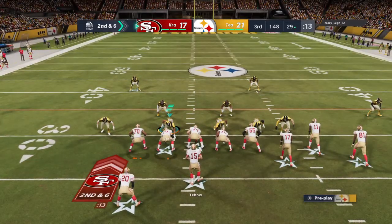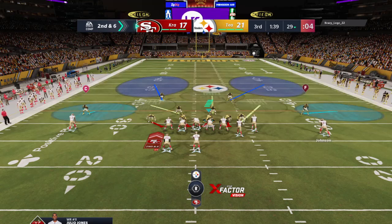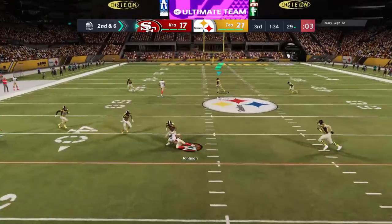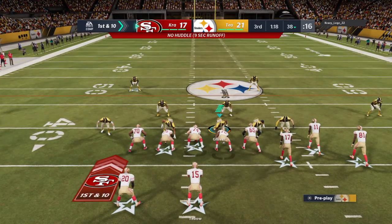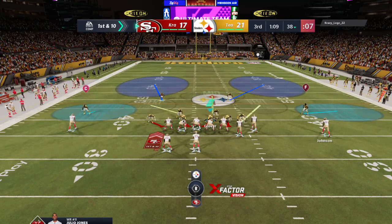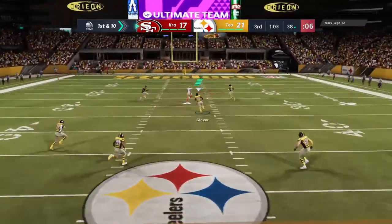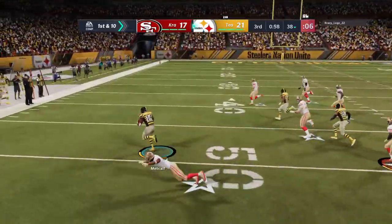Second and 6, just inside the 30. And he will find his man on the end route. Complete. 9 yards to pick up there, and it's a first down. Gain of 9 yards. And the 49er first down. Now a shotgun snap as they'll look to throw. Airing this one out for Evans. Into heavy traffic, and it's intercepted. Picked off near the 26.